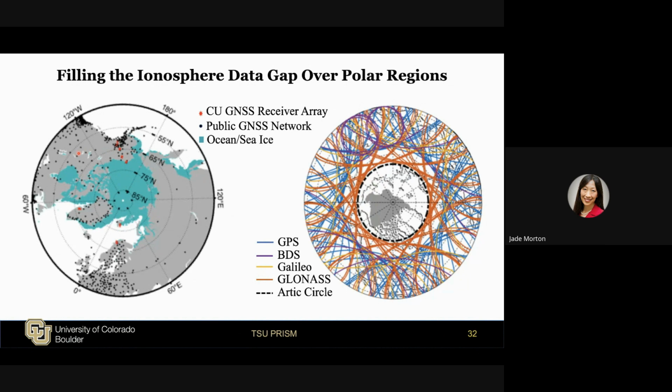are where we have GNSS receivers. There's nothing over the Arctic Ocean. These black dots here are not receivers. These are markers, okay? So even if we have receivers here, there's also a problem because GNSS satellites' orbits have inclination that prevents them from reaching the pole.